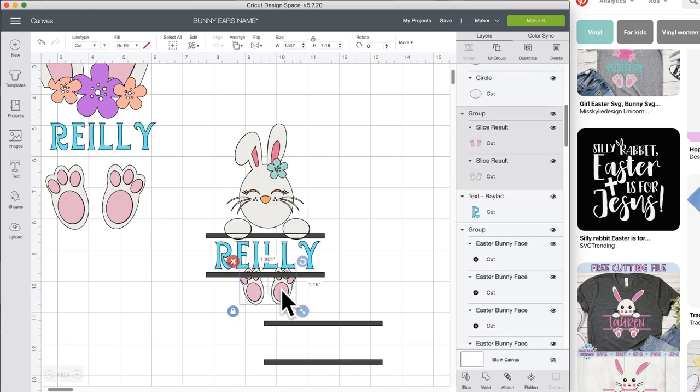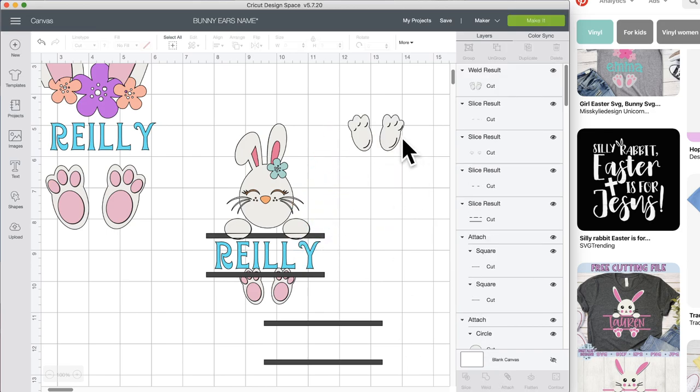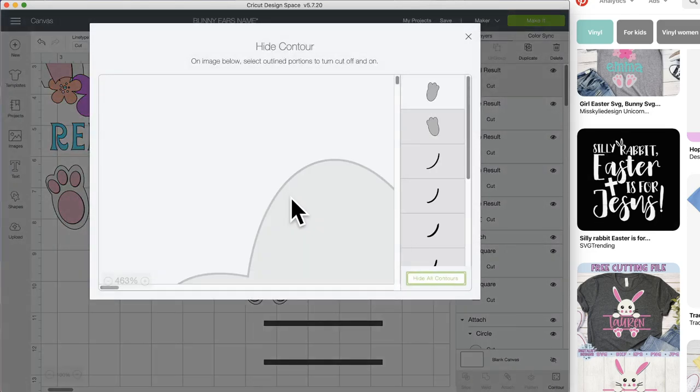And these, I'm going to duplicate. I'm going to just weld these too. Well, now, because I didn't have those even, let's remove all contours. It'll get rid of all the cuts. Whoops. I got rid of a foot. Here, let's bring that back. There we go.